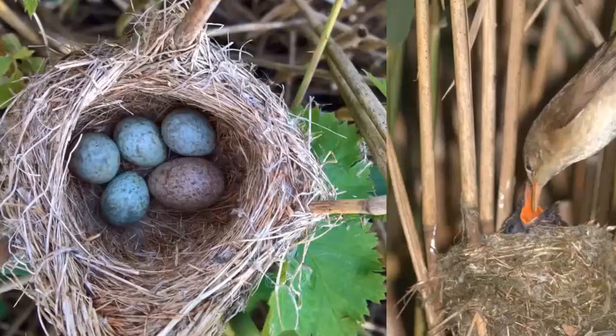Okay, so this is a little ID challenge for folks. So this here is a reed warbler nest, and you've got the four eggs that we can see are all blue, all one size. And then something else has laid its egg in there. It looks a little bit similar, and this was enough to fool the host of the nest. So this is a reed warbler's nest, and it's got a cuckoo egg inside. And this is the cuckoo, where it's half grown, being fed by the host, which is the reed warbler.